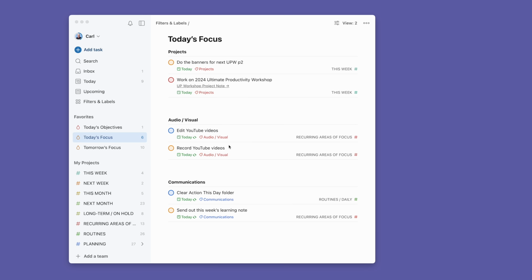And down here, as you can see, I'm actually already doing this. I'm recording my YouTube videos now. Yellow flags for me means morning task. Blue flag means afternoon task. So everything that I need is right here, so I never feel overwhelmed. And if you set up your task manager so that it is organized by the category of work that you're going to do, you're going to feel a lot less stressed.